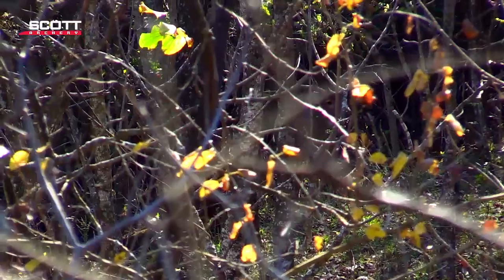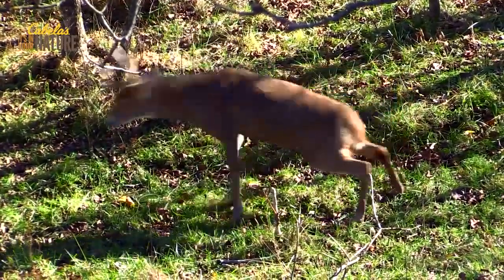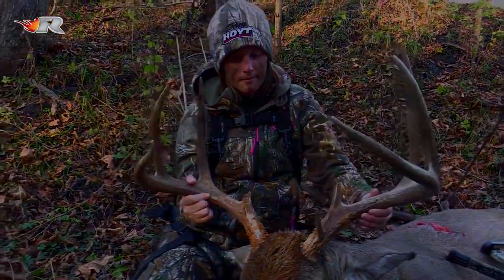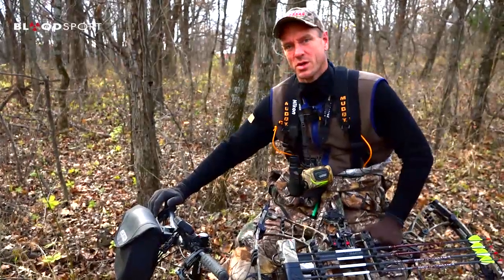It's kind of funny that all the deer that we saw today, we don't have one picture of any of them. So it just goes to show that you never know what's going to show up. I mean, it's the rut and anything can happen. The action's been really good here over the last couple of weeks all over the Midwest.